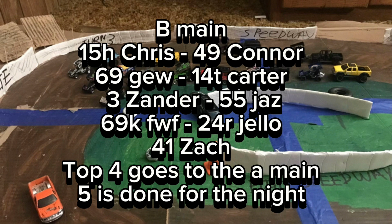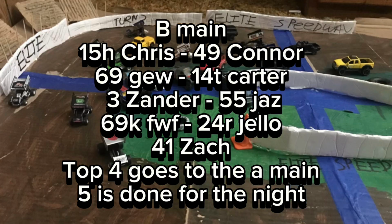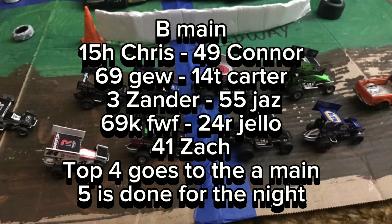Alright, it is now time for the B-Main, the last chance qualifier. It's the 15H of Chris, then outside of him is the 49 of Connor. Row number 2, it's the 69 of GW, and outside of him is the 14T of Carter. Row 3, it's the 3 of Xander, and outside of him is the 55 of Jazz. Row 4, it's the 69K of FWF, and outside of him is the 24R of Jello.